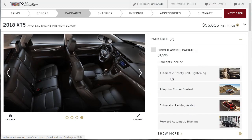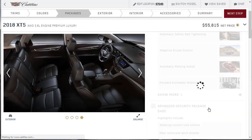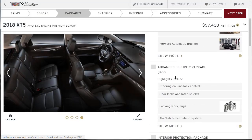The driver assistance package gives us automatic safety belt tightening, adaptive cruise control, automatic parking assist, forward automatic braking, right? Is there more to that? Yeah, that was everything. And forward reverse automatic braking, right? I want that package. Let's select it, all right? That's going to add $1,600 basically to the build.